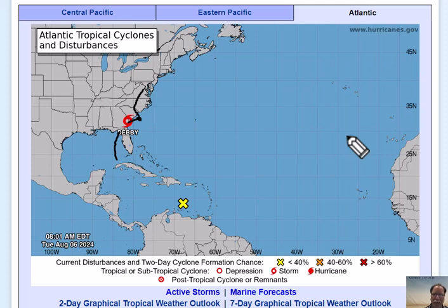There'll be some heavy rainfall tonight in portions of the Mid-Atlantic region, especially north of the Pennsylvania-Maryland border. And again, that's partly as a result of tropical moisture feeding to the north from Debby, combining with an incoming cold frontal system.